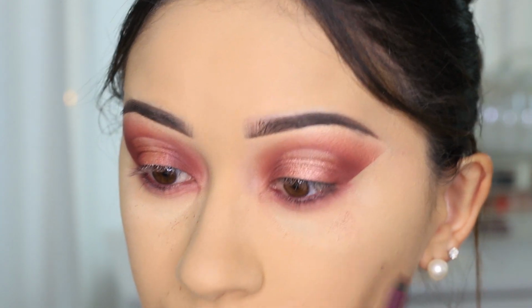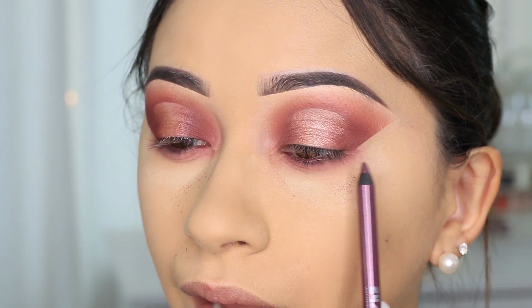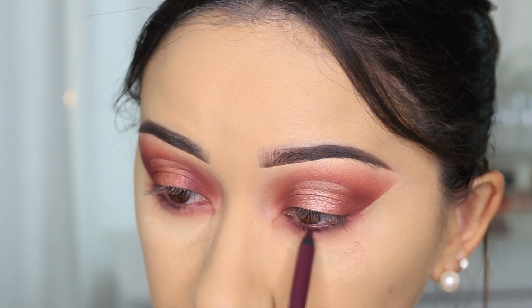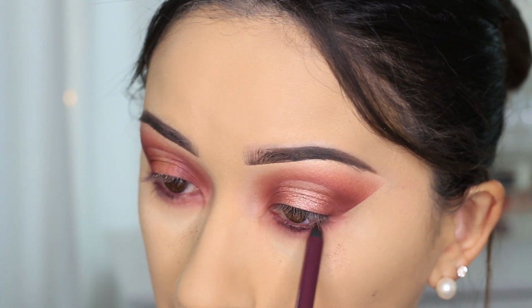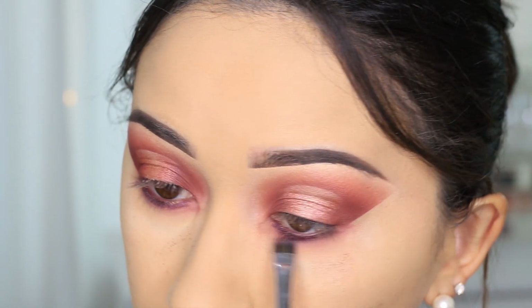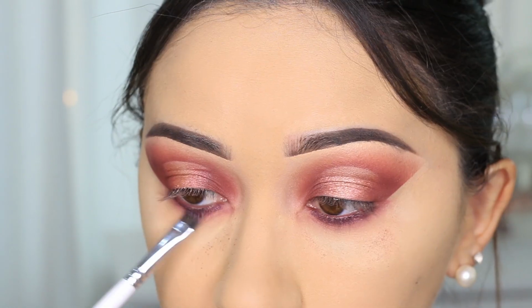So that looks pretty. It looks exactly like the eyeshadow, like I would say the dark eyeshadow that I have. So I'm gonna go ahead and drag this to the lower lash line. And I'm gonna smudge that out with this little flat brush. And you can see the little glitters that it has.